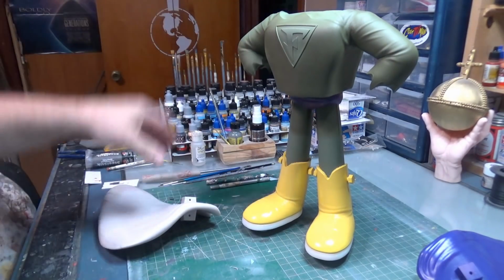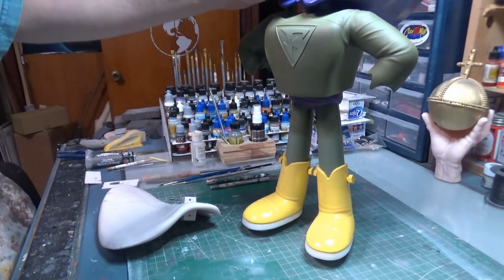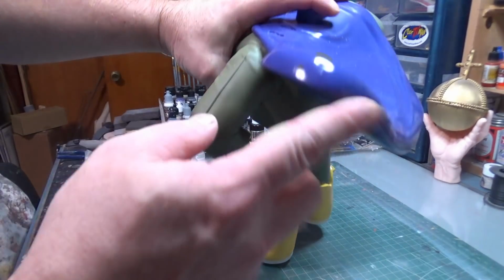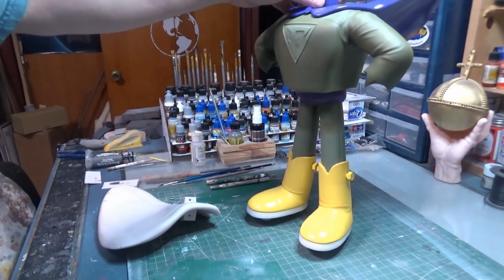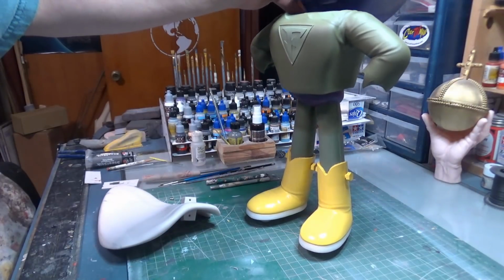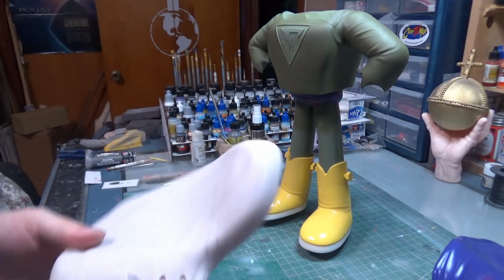The cape is what I'm working on now, because the cape, although it is fine, is a little clumsy, and I really want to cut some of this bulk off of here so that it will display better and be a little bit better balanced. Right now that cape pulls everything. It's so heavy that it pulls everything backwards. So I'm going to cut a lot of that weight off of there.